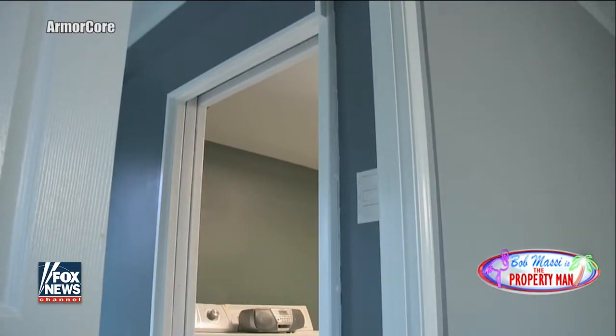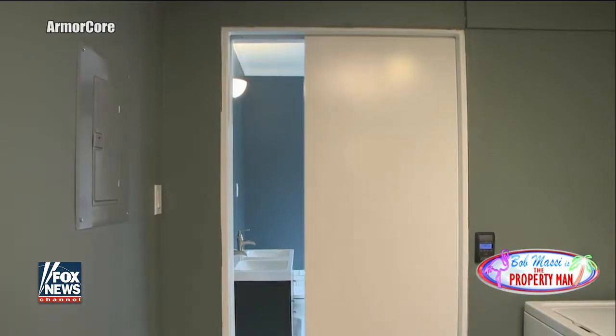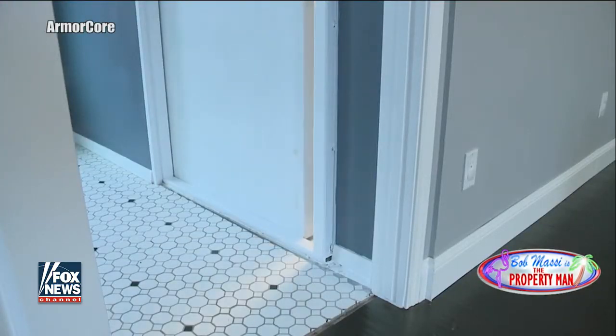You can get a steel door in a frame where when you turn the lock, it's just like a bank vault door. The nice thing is that a safe room can be used for a lot of different reasons, whether it be an intruder, a place to store valuables, a place to go during storms.